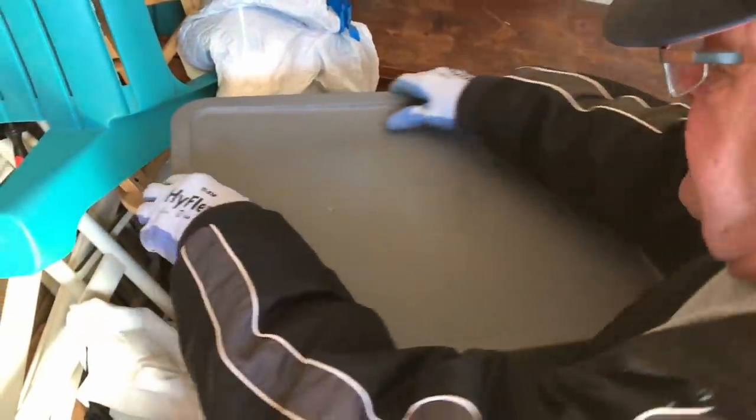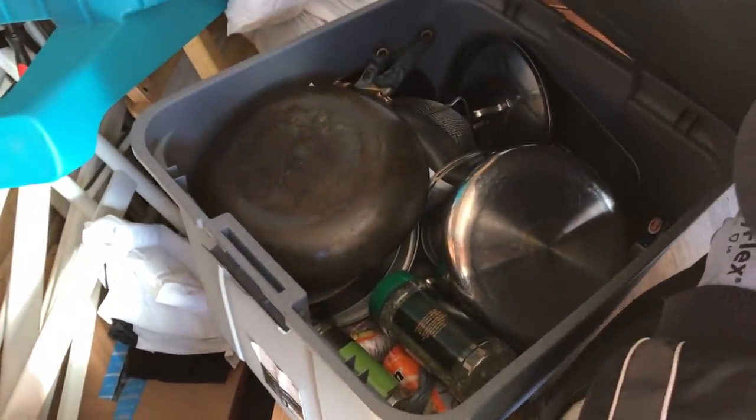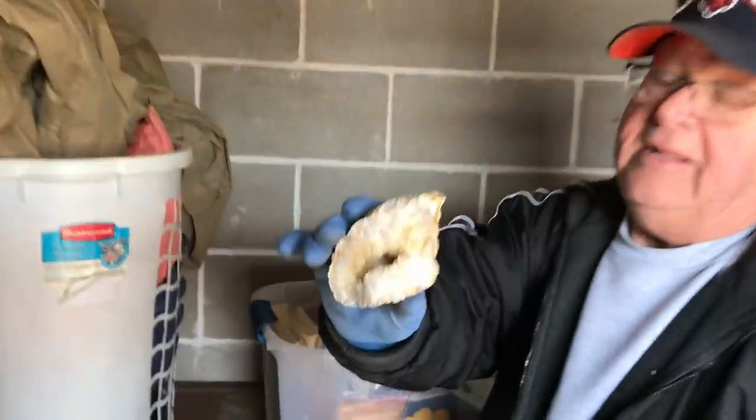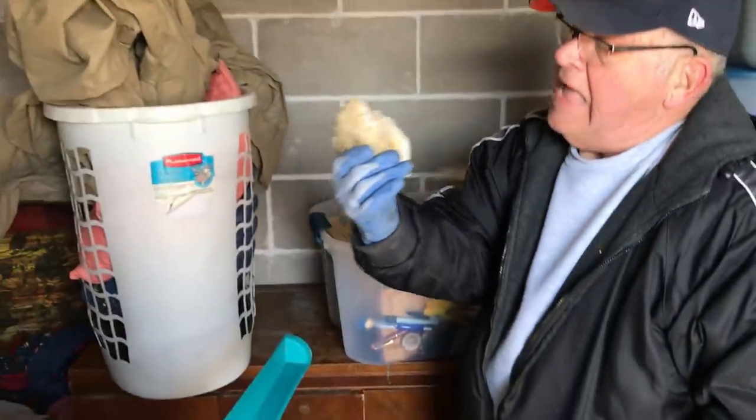Alright. Some kitchen stuff in it. Pots and pans. Probably getting some good garage sale stuff. Alright, we got some toy action here. Not sure what this is from. So I got a little Barbie toys, a little pony, a little people bus. Some money in there. What do they call those things? I don't remember what they are. Agates? I don't know. Moon rocks?